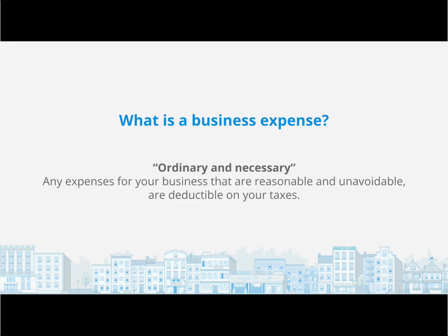What they do have is a rule of thumb called the ordinary and necessary rule. For any expenses for your business that are reasonable and unavoidable, that's what I'd usually tell people. Is the expense ordinary for your industry? Is it necessary to keep your business running? Is it, for your industry, reasonable and unavoidable? Then it's deductible on your Schedule C on your tax return. So basically, anything that is both necessary to keep everything running smoothly and ordinary for the industry that you're in. It has to be both ordinary and necessary. As long as it fits those two adjectives, then it should be deductible as a business expense. And that's a rule of thumb that you can take with you for every expense that you incur that is somewhat business related.